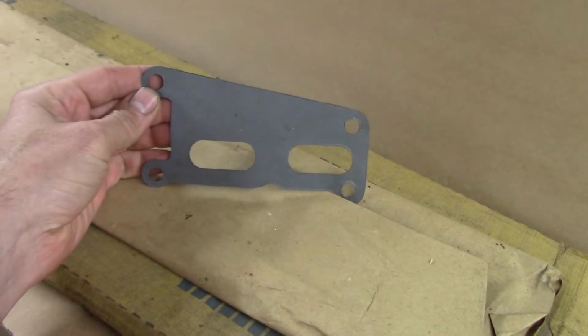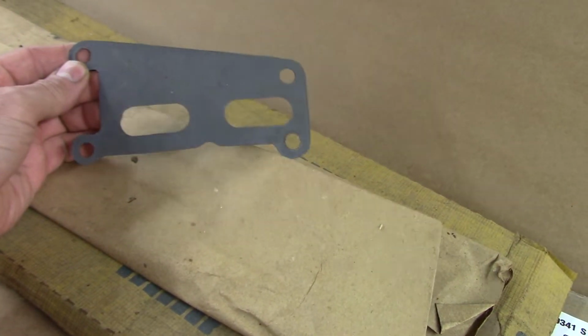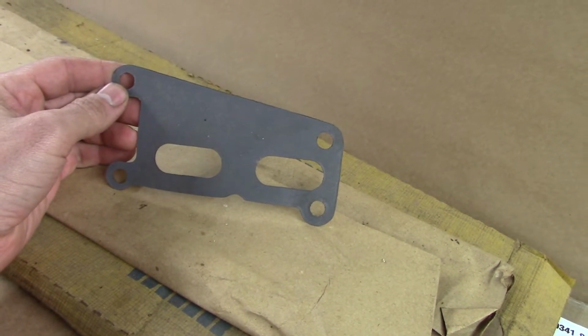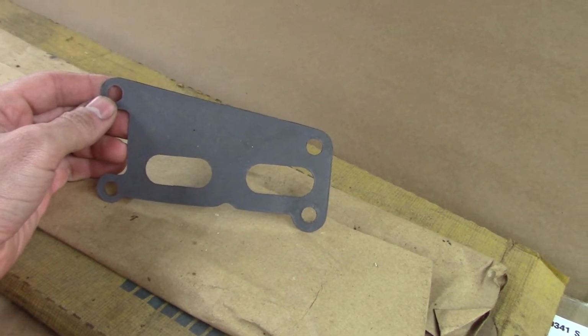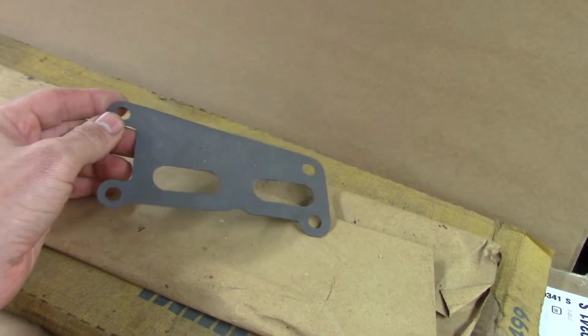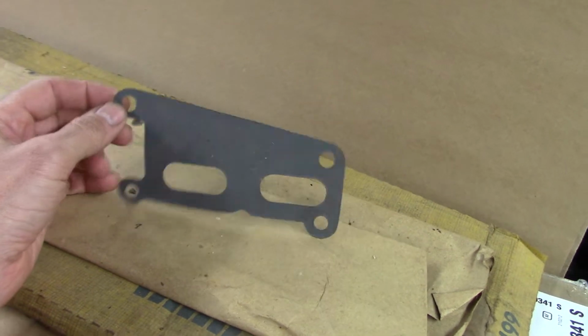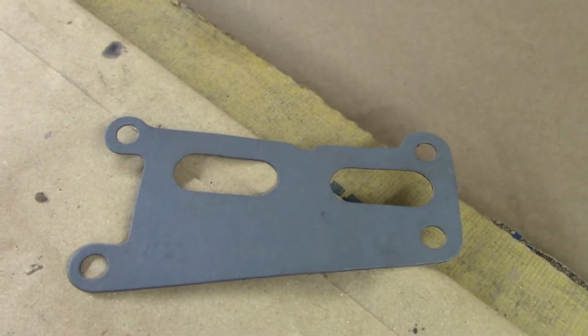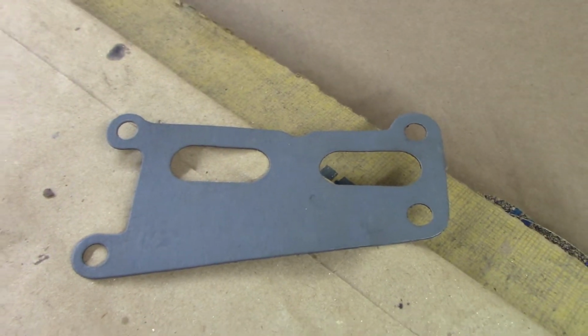Oh, gaskets for the International. This is the water pump gasket, and the two oval holes there, that's exactly what the two back windows on the 51 through 53 or 54 Internationals look like. But it's also the water pump gasket, which is kind of cool. If you see my trucks, they got the same back windows in the cab.